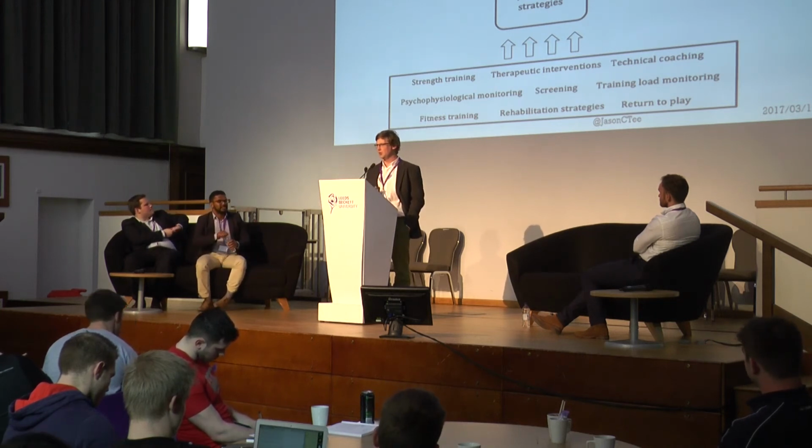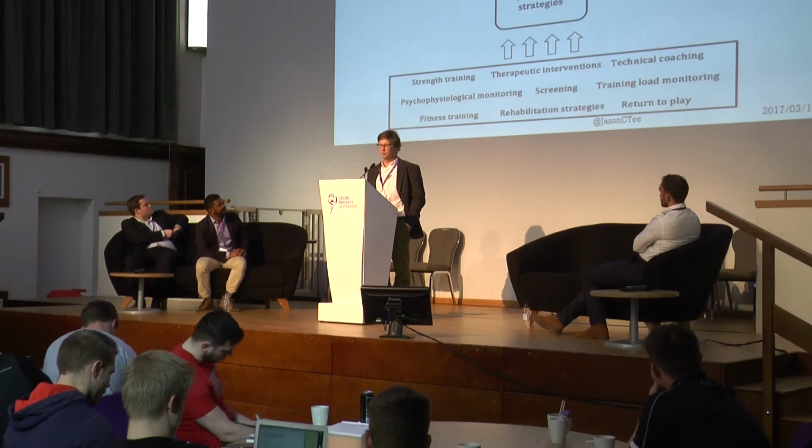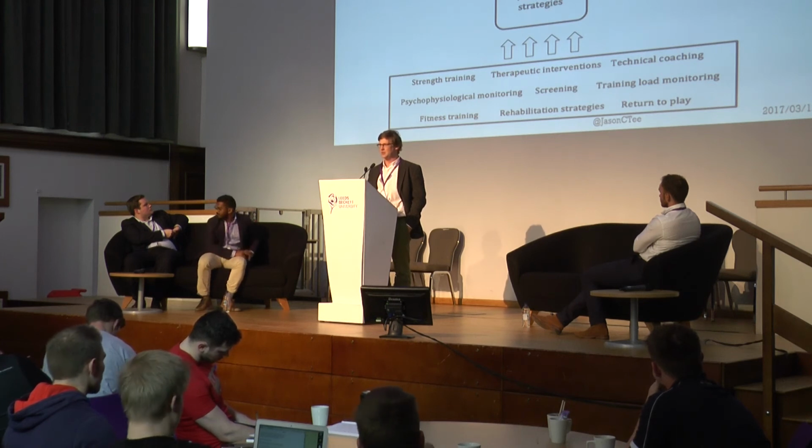So once you've done your audit, some things will pop out to you and you'll say, oh, that's not good. Or well done, we've done well in this area, let's keep doing that, but let's see how we can modify other things. So that's our risk assessment, our estimation and evaluation. And then we start talking about mitigation strategies. So once we understand what our injury problem is, what can we pile into the system to try and change our injury risk outcome? And this is the toolbox. And this is where I say use the toolbox liberally.